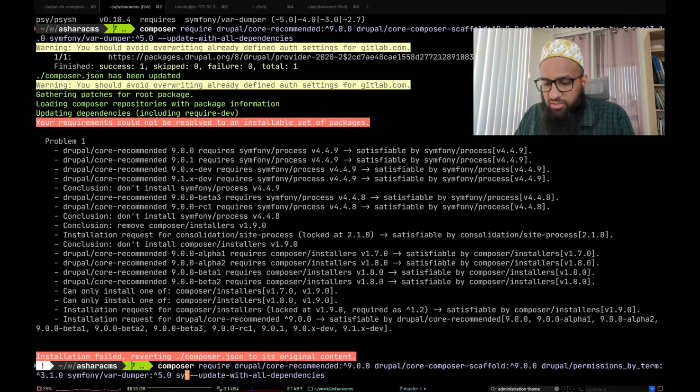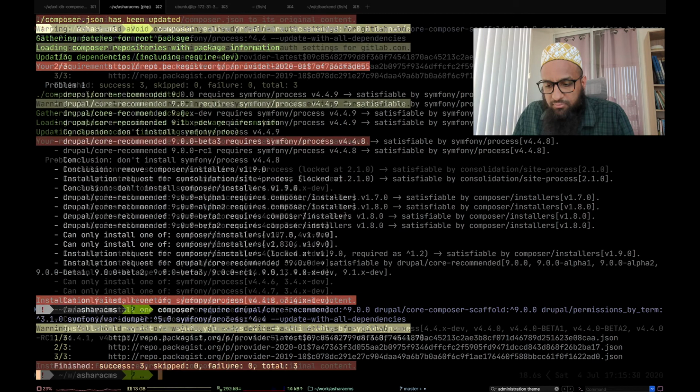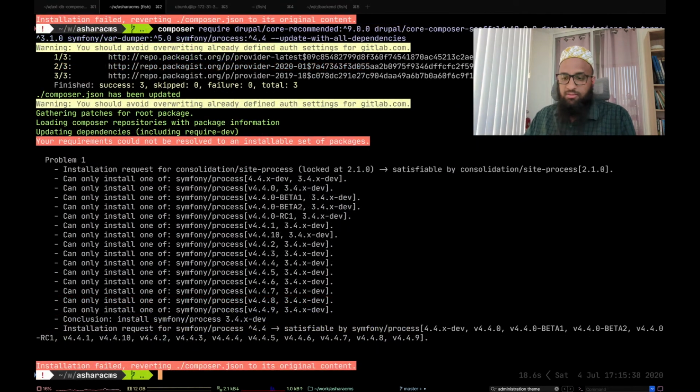I'm just going to straight away add it over here, symfony/process, and we want 4.4, right? So I'm just going to say 4.4, and let's see what happens with this. All right, so we have another dependency problem. consolidation/site-process.